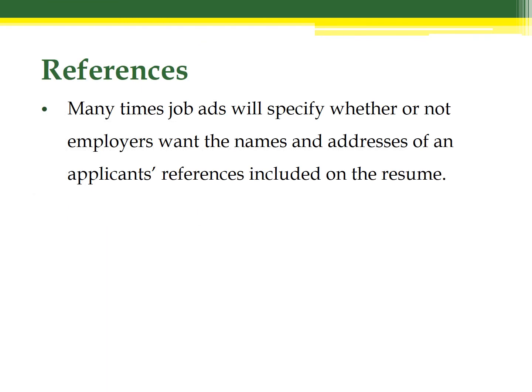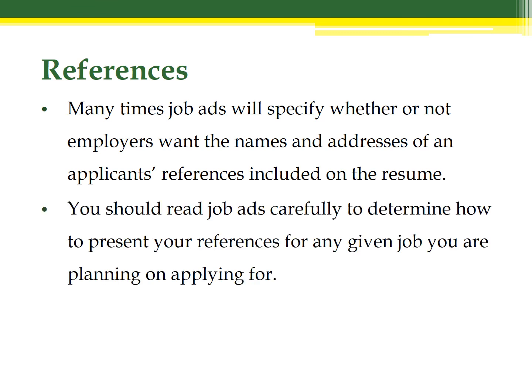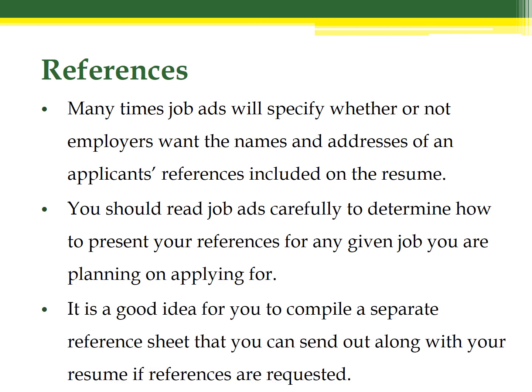Many times, job ads will specify whether or not employers want the names and addresses of an applicant's references included on the resume. You should read job ads carefully to determine how to present your references for any given job you are planning on applying for. It is a good idea for you to compile a separate reference sheet that you can send out along with your resume if references are requested.